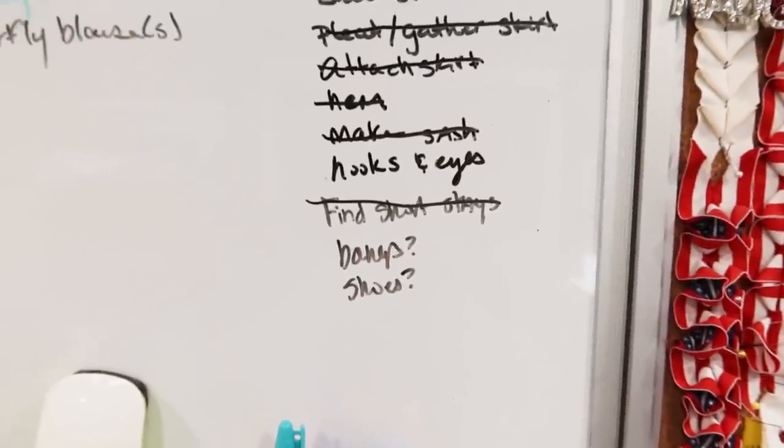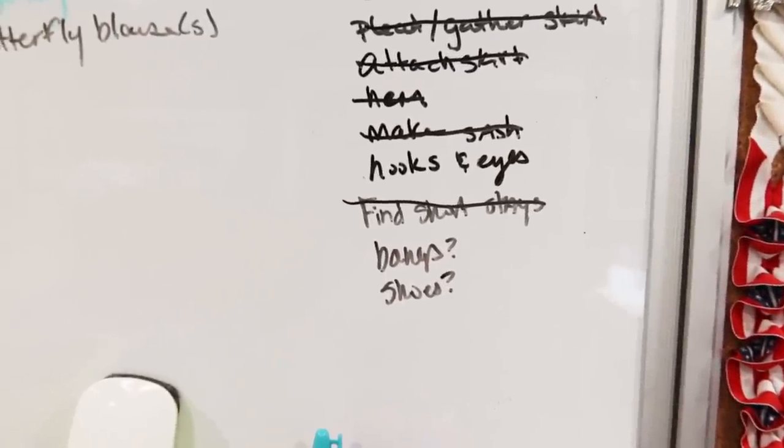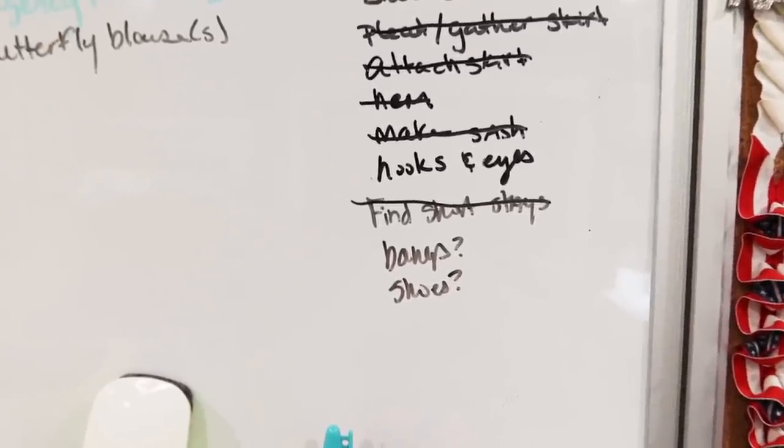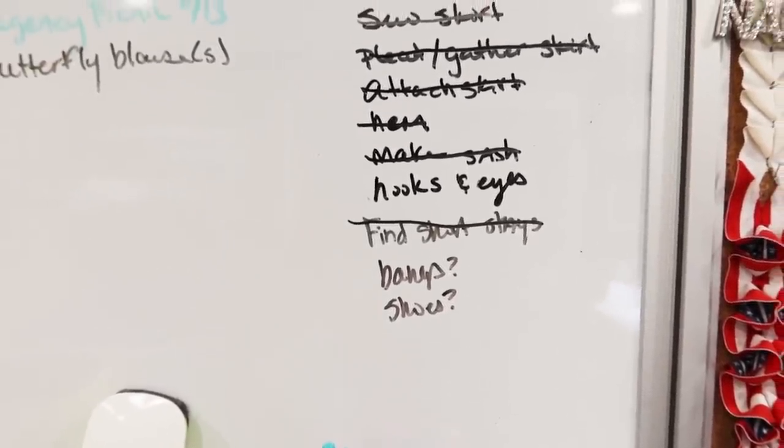Okay, I need to do hooks and eyes. I did them on the overdress already. I'm gonna just sneak one or two into the underdress and then call that good. And then we're done. I am a girl who is done.